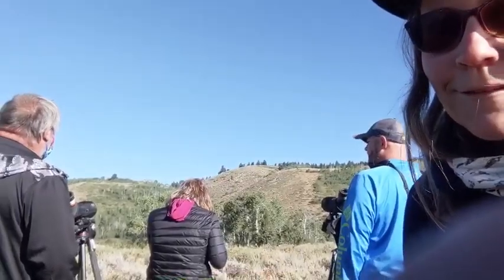But let's go ahead and get started with the biggest news of the week, which was a really great view of our most favorite and beloved bear, Grizzly Bear 399. Look at him running up the top.